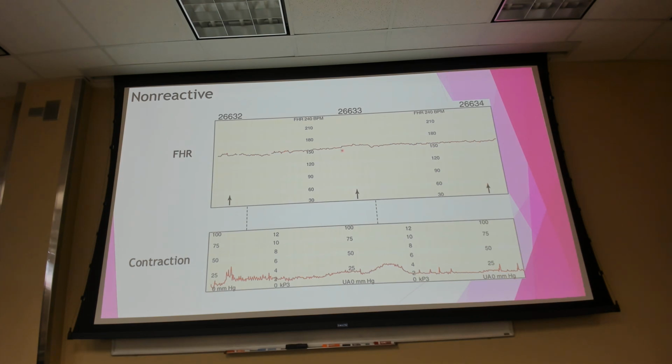Does anybody see any significant acceleration here? We've got something here, but it doesn't even really go up by 10. It lasts quite a bit, but we're not up for that full 10 beats per minute. And we don't have enough here. We have a little bit here, but we don't have 2 iterations of accelerations lasting at least 10 by 10, 15 by 15. And we don't have a lot of variability in the heart rate either. So this would be considered a non-reactive.